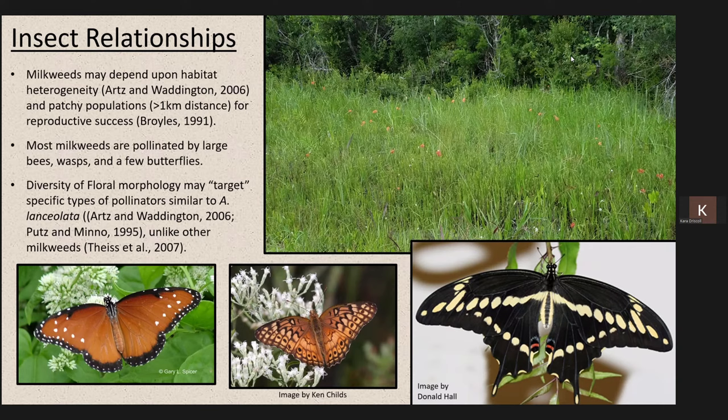So, touching more on some insect relationships and some broader ecology, milkweeds are likely dependent on habitat heterogeneity, meaning a habitat mosaic, or in other words, having lots of different kinds of habitats in the vicinity of a population to increase their reproductive success. They need that because sometimes the insects that are best at pollinating them don't grow or don't mature in the habitat the milkweed occurs in. So few flower milkweed likes wet and moist areas, and the three butterflies below normally don't, or they may mature in those wettish habitats, but most of them don't. So they're visiting from adjacent habitats.